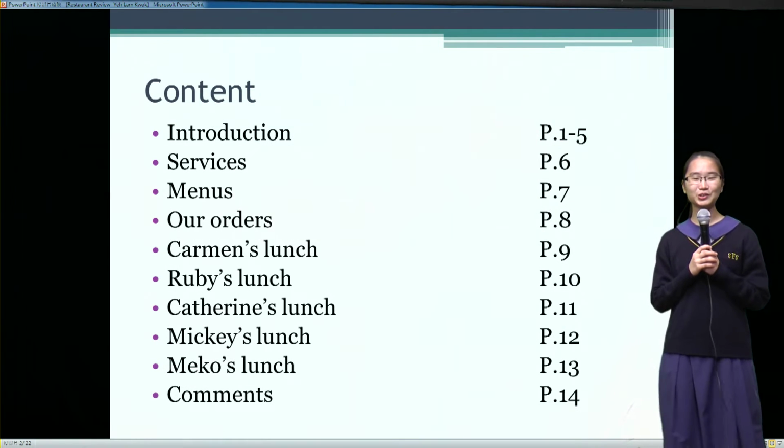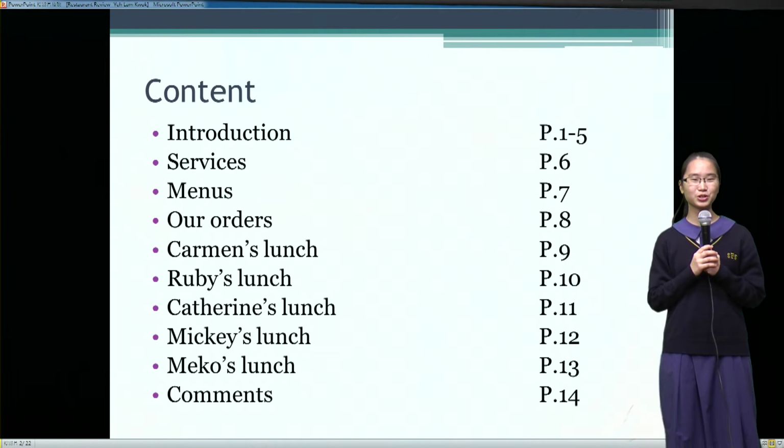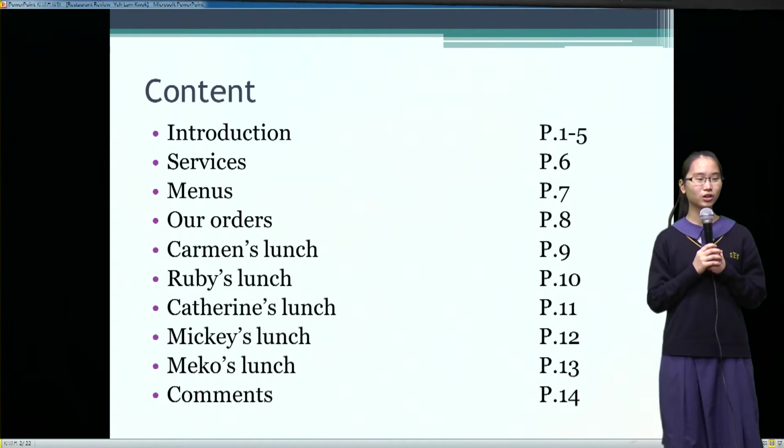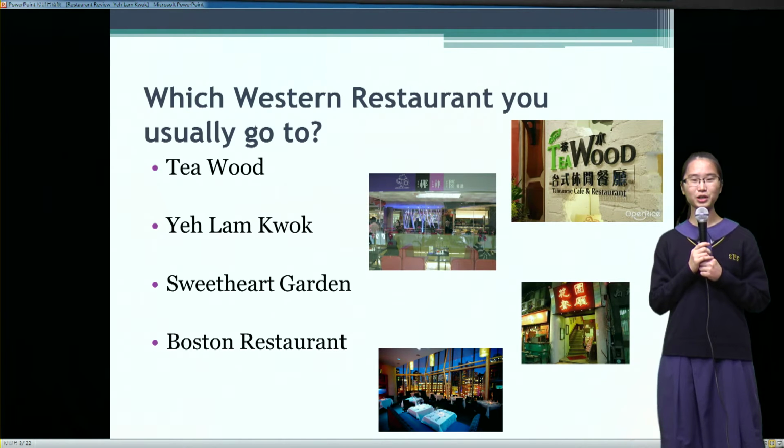And this is our content page. First of all, I will talk about an introduction of Yelam Kok. After that, Ruby will talk about the service and Catherine will talk about the menus. For our orders, each one of us will talk about it. At last, we will talk about our comments. Now, let me pass over to Miko.